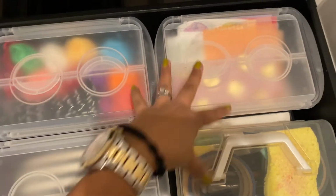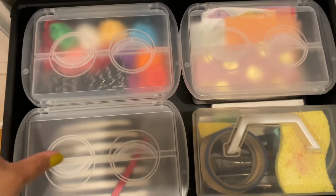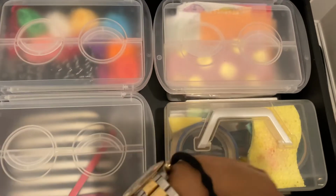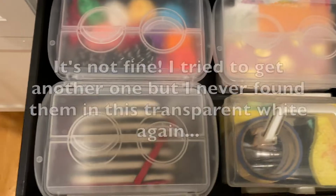I got these from Dollar Tree. So that's why I didn't even go back to exchange or anything like that. But I don't like buying things in odd numbers. So I was really annoyed when I put this all together and there was not a 4th one to put here, and welcome to what it's like in my brain. But I did put this little toolbox in here, so it's fine, it's fine.